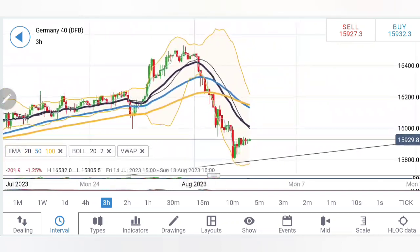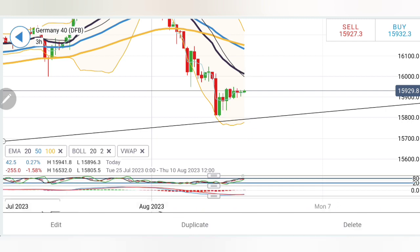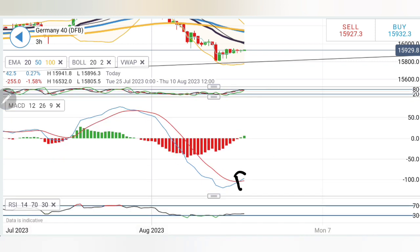Coming to 3-hour charts, likewise the prices are too divergent from the moving average. It can converge towards this, which means 16,000, 16,020 cannot be denied. Stochastic has retraced. The MACD has crossed over for a buy.